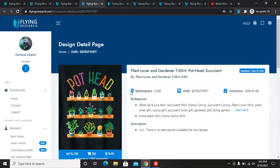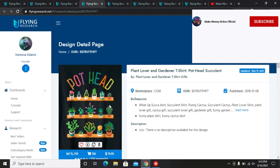It says "pothead." Now you know people always refer to others as potheads if they take weed or something like that, or if they smoke in general. But in this case it's actually pots, flower pots. So it's a funny design for those who love gardening, those who are vegans, anything that has to do with plants. And yeah, it's a good t-shirt for them.